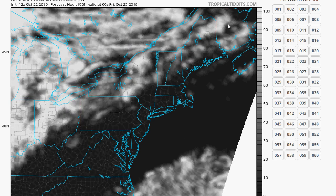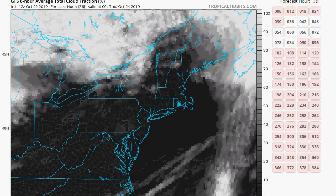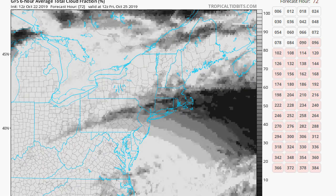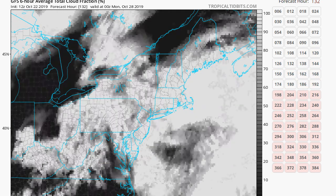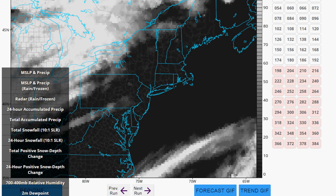We'll go now to the GFS and take a look at that. Again, nice day tomorrow, nice day Thursday. Friday, the clouds come back into the picture, and then we're dealing with a lot more clouds for a while. All right, and that will be in relation to a frontal boundary.